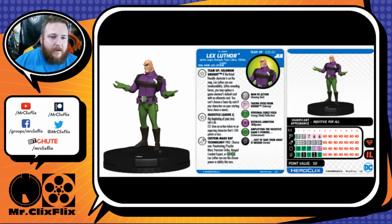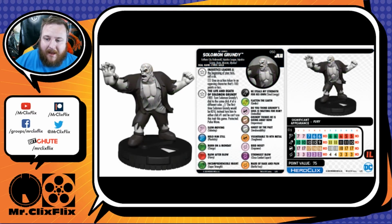So next up, we're going to go ahead and take a look at my man who we just talked about, Solomon Grundy. So he is number 50 in the set. He's a rare, and he has the Gotham City Underworld, Injustice League, Injustice Society, Brute, Monster, and Mystical keywords. Ooh, I see a lot of really good keywords in there, especially Monster and Mystical.